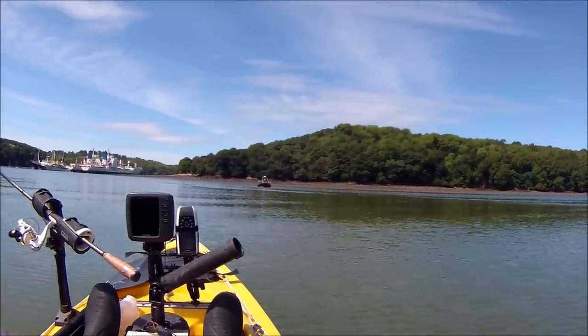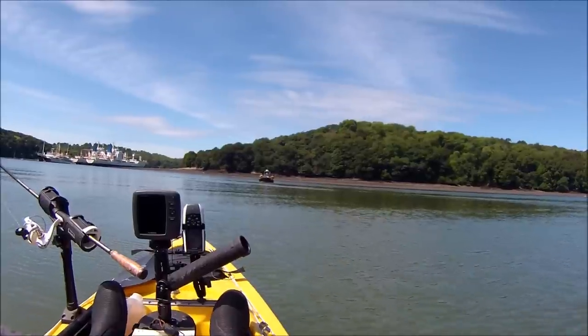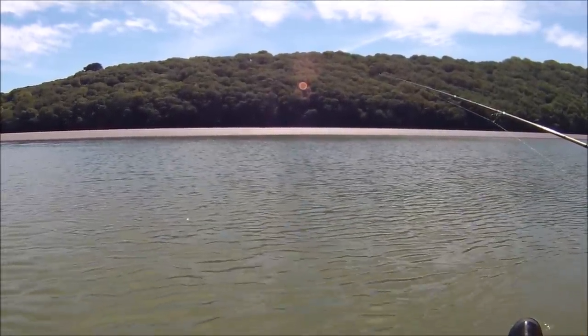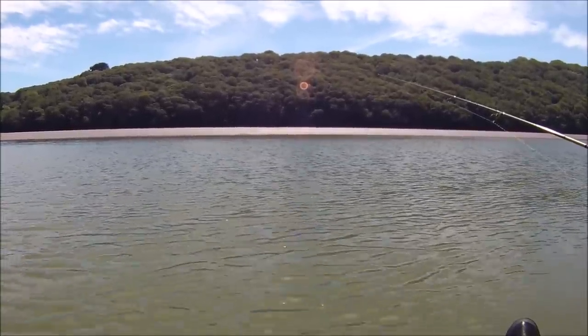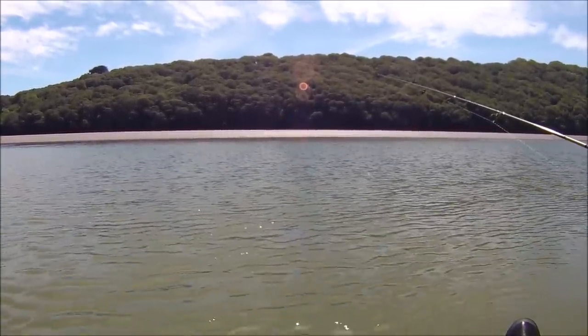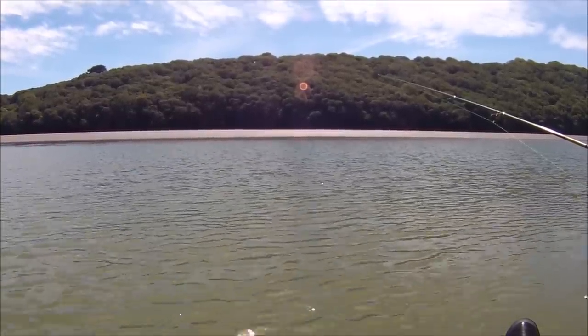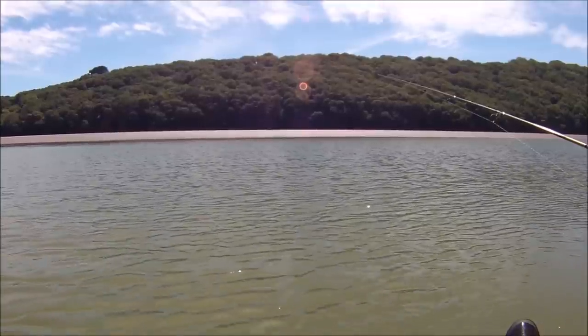Yep, looks like they're going to come and check me out. Well, they did come, the patrol did come and check me out. They're nice guys, and all they're really doing is checking that you're aware of the rules up in the bass nursery areas here, that you can't take bass, they need to be returned. And they gave me an information leaflet.